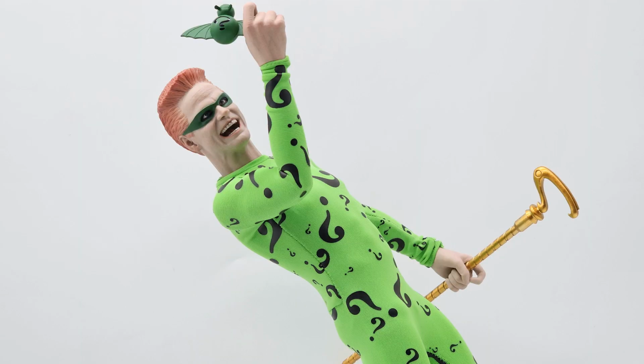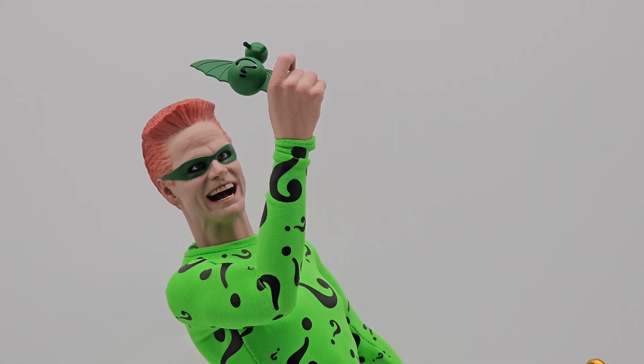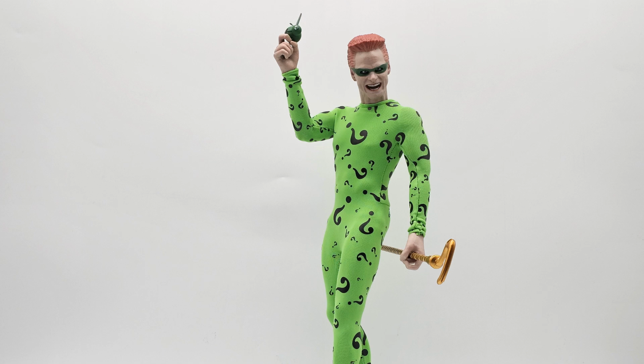Jim Carrey's an absolute wild man. I absolutely love it. And there's so much great inspiration for posing from that scene alone. I don't want to push mine too aggressively, but I've got him posed up with the sticky, and I think that that is kind of a fun way to do it.